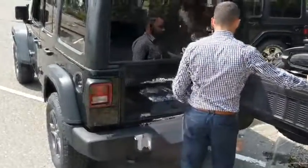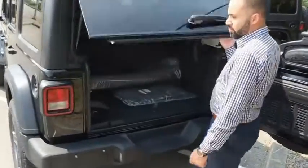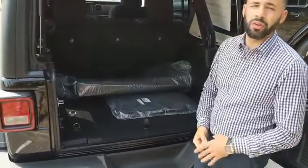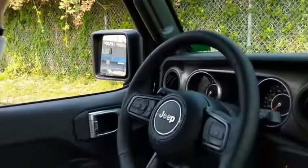And then obviously coming to the back door, it still opens the same top. It's still going to come across the same, and it's still a great interior space that we know. Coming in the interior of the JL, you'll notice a lot of things different in here.